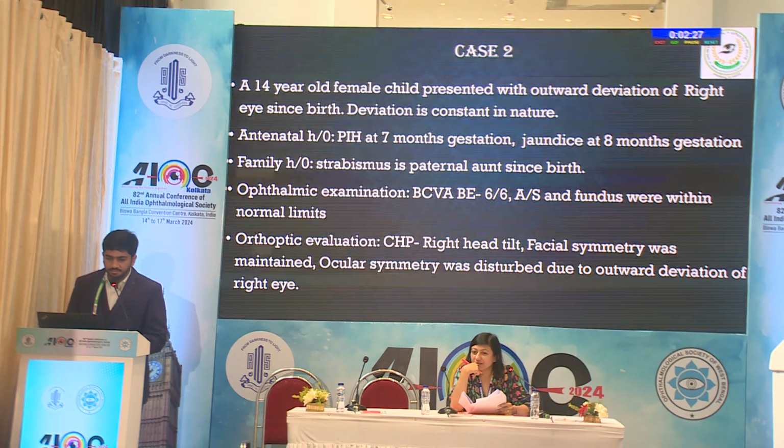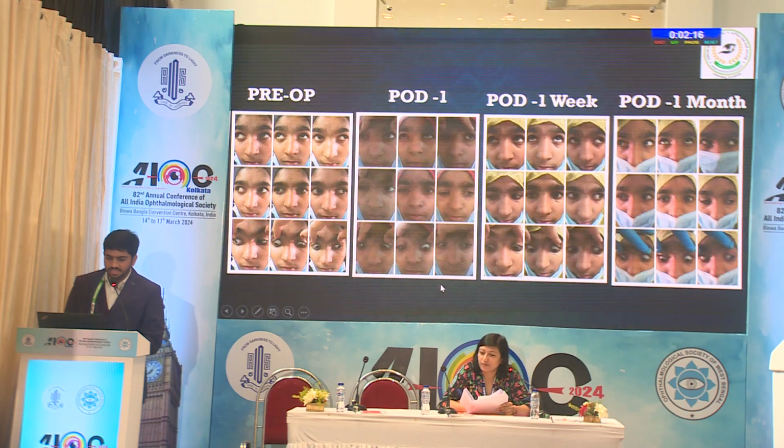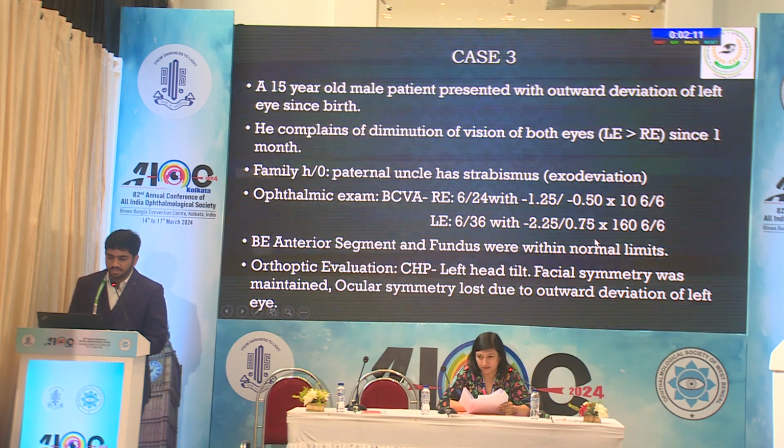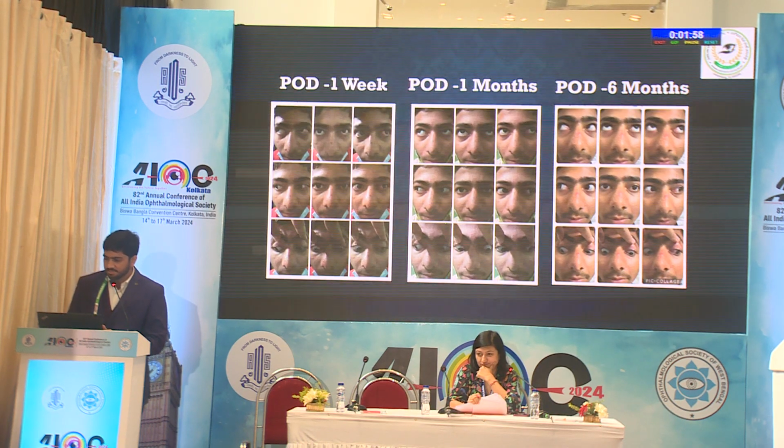Another case of a 14-year-old female presented with similar complaints in the right eye, and family history was present. Here the PBCT was around 75 to 80 prism diopters. Muscle transplantation was undertaken and here are the preoperative and post-op photos. Another case, a 15-year-old boy with left exo deviation. Here 75 prism diopters was present and similar muscle transplantation was undertaken. You can see the preoperative photograph, and ortho alignment was achieved even after 6 months. He has just come back at 1 year, he's doing fine.